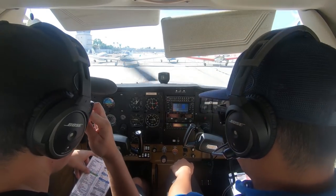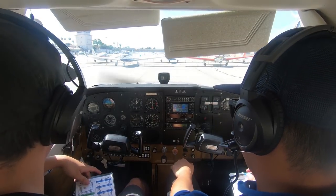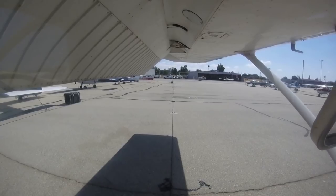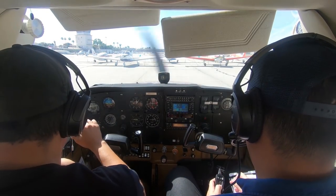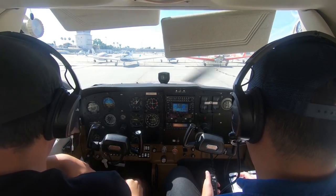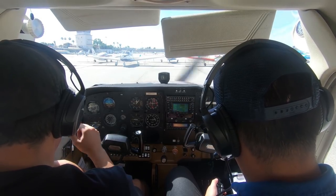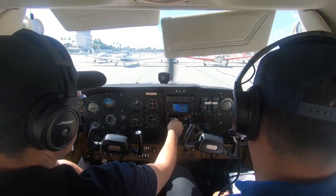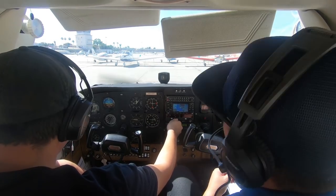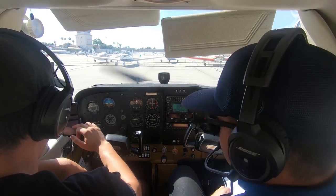Advise on initial contact you have information Echo. Tower information Echo, 1953 Zulu. Wind 220 at 7, gust 14. Wind variable between 200 and 260. Visibility 10. Few clouds at 2,800. Temperature 24, dew point 14. Altimeter 2982. VOR Alpha approach in use, arriving and departing runway 24. Notice to airmen, runway 24 PAPI out of service. Runway 24 localizer DME out of service. Runway 6 runway end identifier lights out of service. Airman advisory.